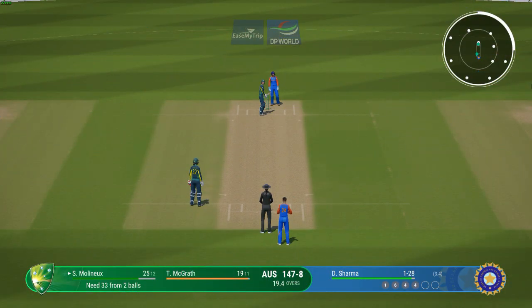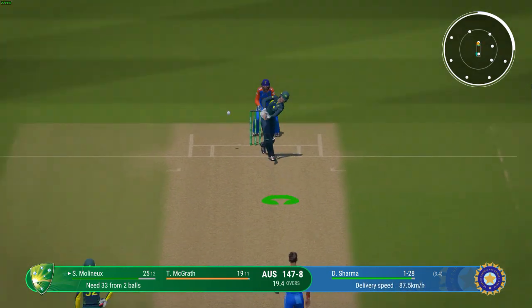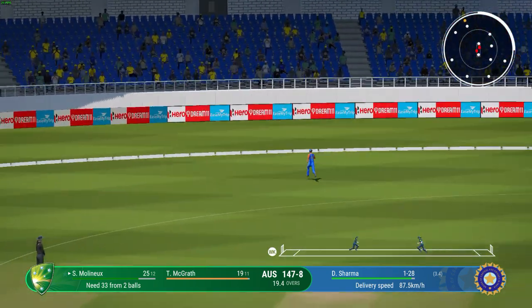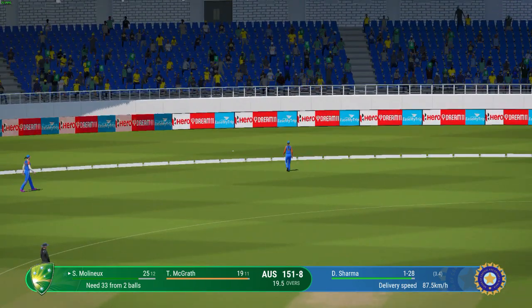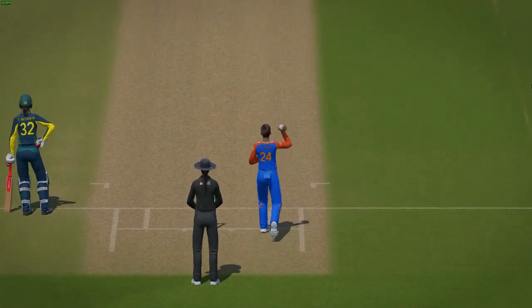Getting nicely settled at the crease now, would have to be very happy with that last shot. That was a boundary the moment the ball left the bat. Can't time that any better. Perfection.